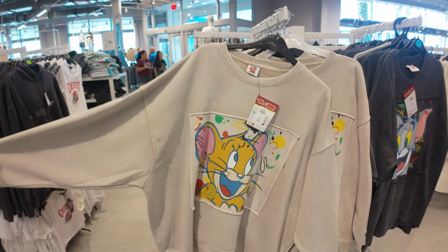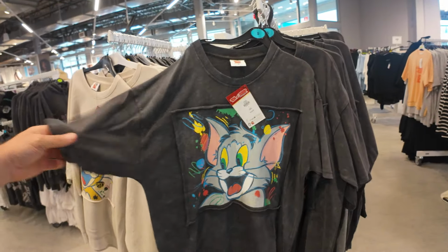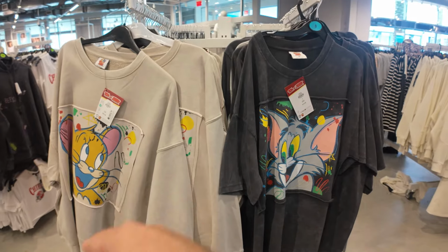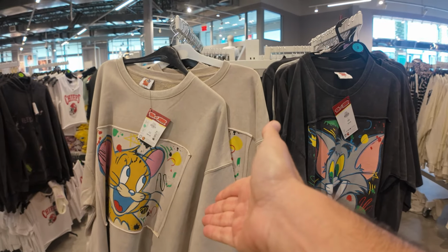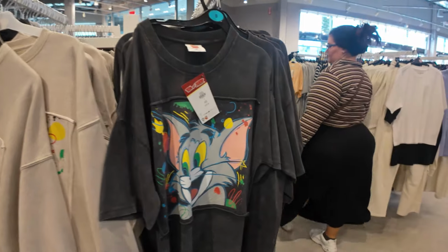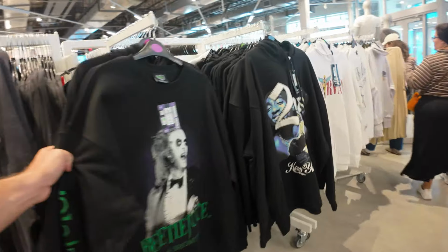I love the design. Susanna got one. She's got Tom and Jerry. I'm sorry, Jerry though is a t-shirt. Oh, that's what it is. Okay, am I saying it backwards? Who's Tom and who's Jerry? I can't remember now. It's been so long since I've watched Tom and Jerry, but that's a crew neck sweatshirt, and the gray one is a t-shirt. The t-shirt is $14, sweatshirt $20. What a deal, what a deal.